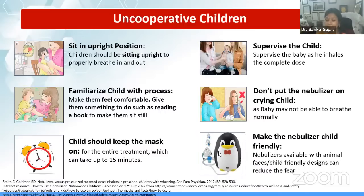So this is the nebulizer where the compressor is there. Here is the point where the tubing is connected, and here is the nebulizer chamber and the face mask.